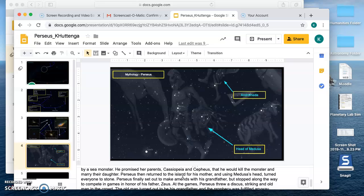So Andromeda, Perseus, and Perseus' mother then set out to make amends with his grandfather. Along the way, Perseus stopped to compete in games, which were to honor his father, who was Zeus, a very, very well-known god.